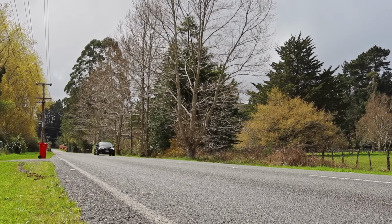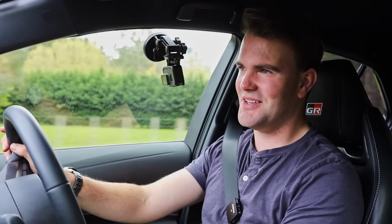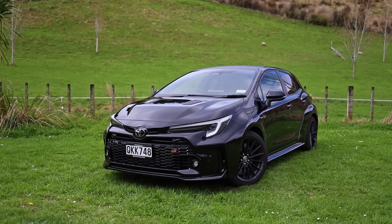And while life certainly isn't all about numbers on paper, I think in this case, when you run the figures on those numbers, that stacks everything heavily in the favour of this Corolla GR.